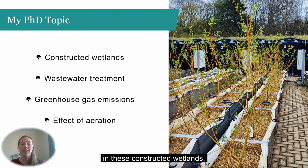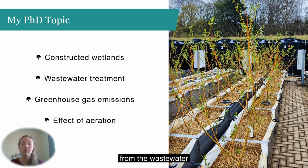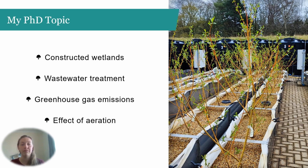in these constructed wetlands. I want to see if there's any differences between how the two wetlands perform when removing pollutants from the wastewater, if any changes occur seasonally. I also want to quantify the amount of greenhouse gases emitted, namely carbon dioxide, methane, and nitrous oxide from each type of constructed wetland during the treatment process, again, annually and seasonally.